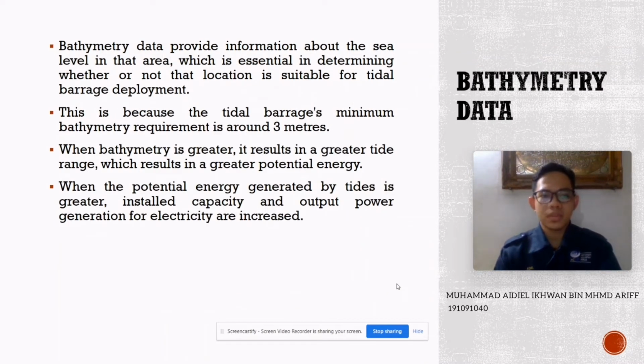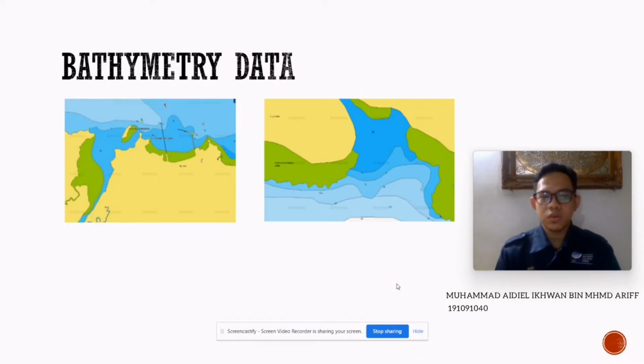Bathymetry data provides information about the sea level in the area, which is essential in determining whether or not the location is suitable for tidal barrage deployment. The minimum bathymetry requirement is around 3 meters. When the bathymetry is greater, it results in a greater tidal range, which results in greater potential energy. When the potential energy generated by the tide is greater, the installed capacity and the output power generation for electricity are increased. This is the picture for the bathymetry data. The first one is at Pulau Langkawi, Kedah, and the second one is at Lahad Datu, Sabah.